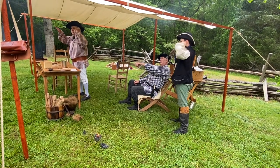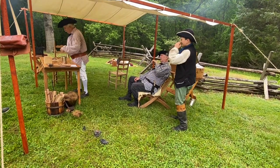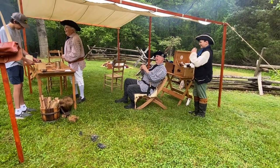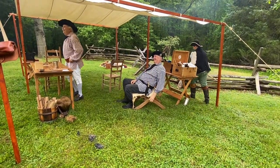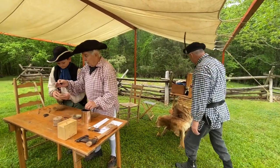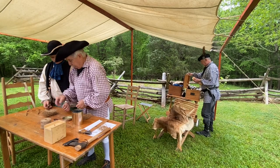Y'all see our tinder box here on the table? You want to look at the tinder box on the table? You can look at the tinder. Just make sure you don't cut yourself or anything. Just throw it in the tinder box. And you burn it in the fire. Get it hot, and right before it flames up, you put it in the can in there with a hole. So that'll catch your spark.